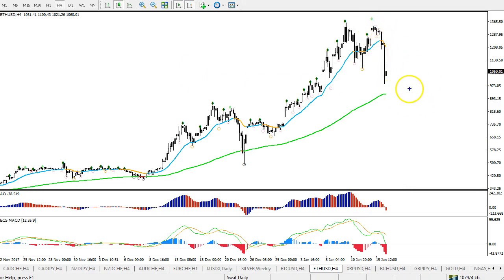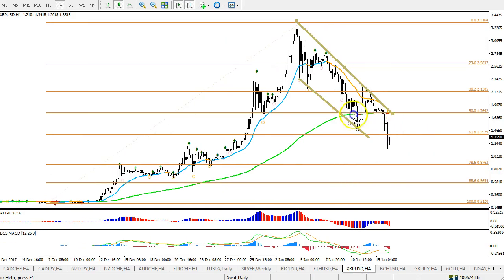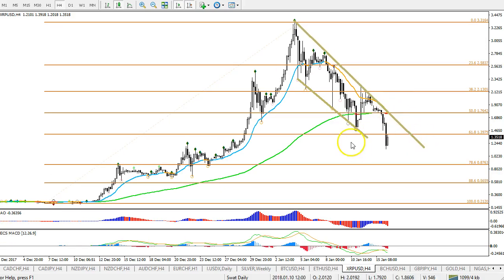But I think that if it can find a bottom here at the long-term moving average, if it can kind of slow down, pop up, make a hook back like this, it could be more set up for a bullish continuation than Bitcoin at this moment. And last but not least, Ripple is in this bearish channel. It is also correcting deeper.